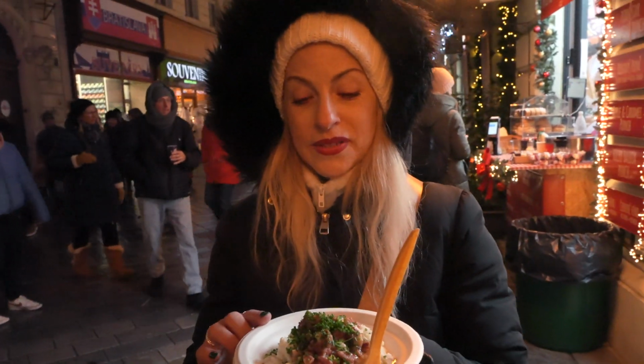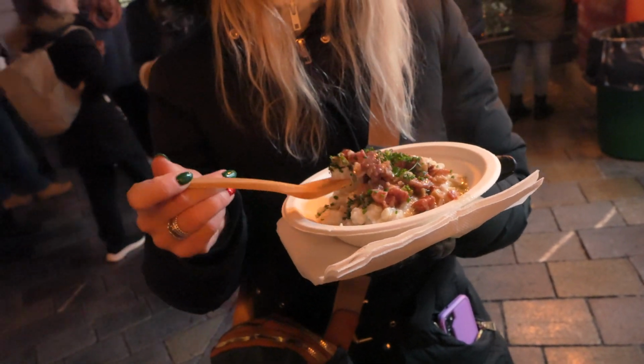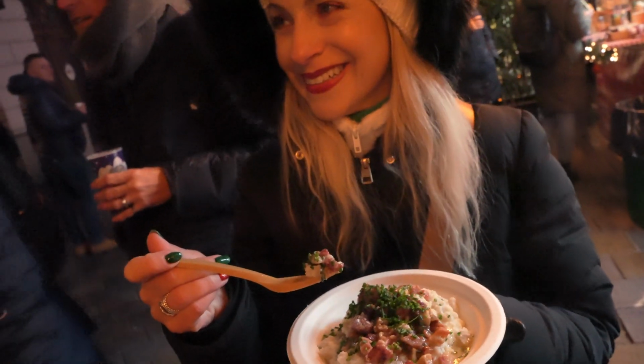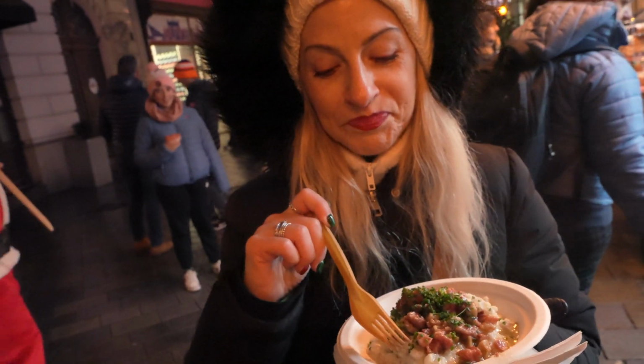So these are potato dumplings, and it's got bacon on top of it. Really excited about this because I've had this before. Hi, Santa. So good.